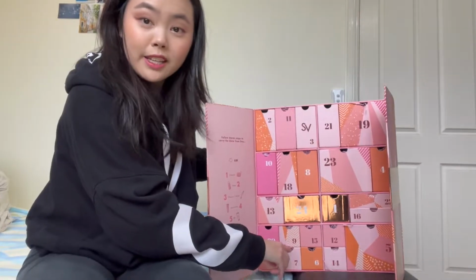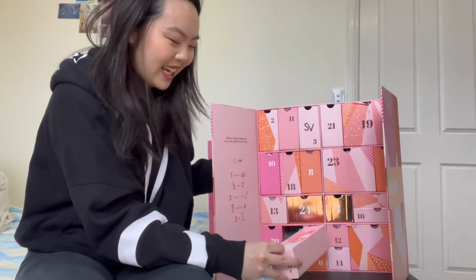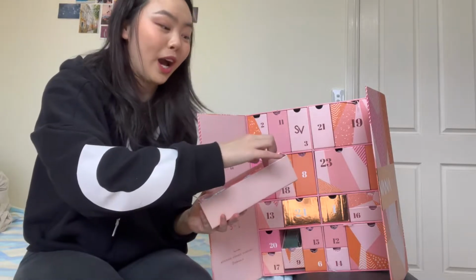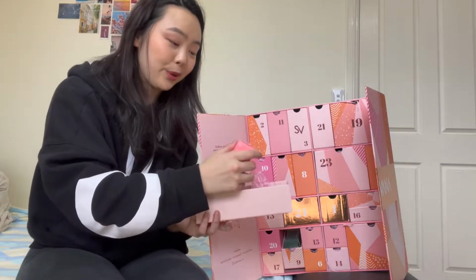Okay, number 7 is right next to it. I feel like a hypocrite. I just said it was hard to pull out, but this one was so easy. Oh, another hand cream. I am a huge simp for hand cream. This winter, I realized how important hand cream is, so this one's amazing.